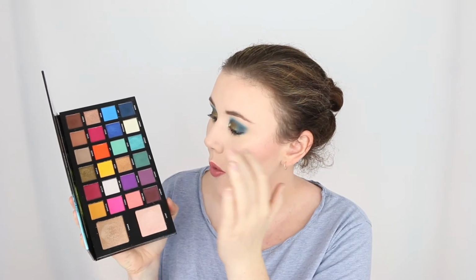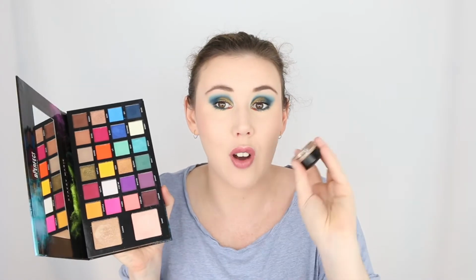Like I said, when I was applying Hustle, I didn't wet Hustle. The only thing that Hustle was kind of sticking to was the leftover of my paint pot that I guess hadn't really dried all that much. I think it would still lay nicely over your lid if you didn't put any kind of primer down. The mattes do kind of stick and skip if you are using a sticky base.